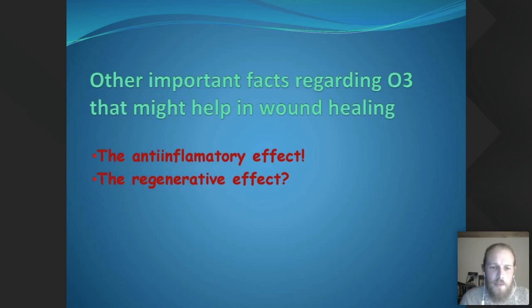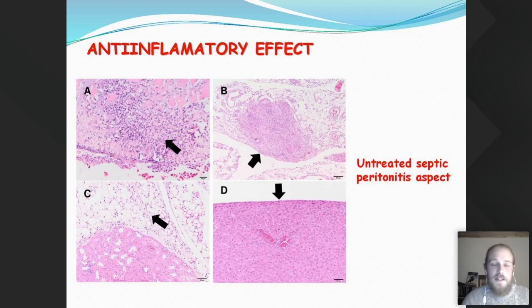Other important facts that we've seen in our research was the anti-inflammatory effect. And somehow the regenerative effect, but this is with a question mark, because it needs a lot more research, the thing with the regenerative aspect. Okay, we did a study in rats. We've induced septic peritonitis in these rats and treated them with ozone at 30 micrograms per milliliter and 50 micrograms per milliliter concentrations.